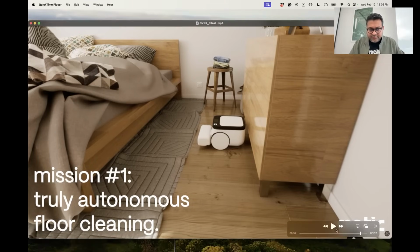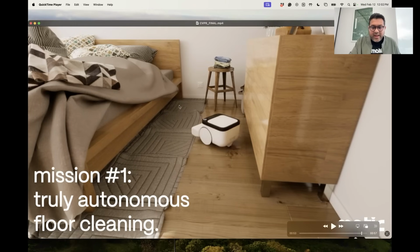Can you double click on what voxels are for folks who aren't familiar? I'm actually not super familiar with what voxels are.